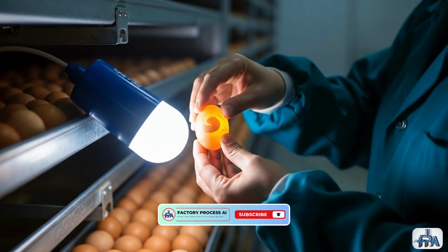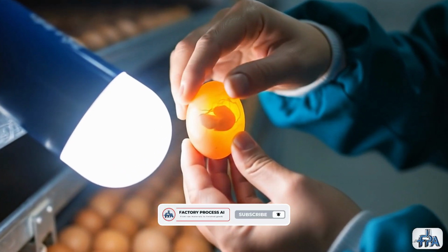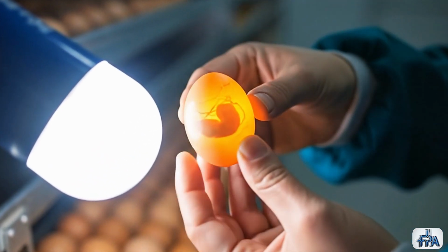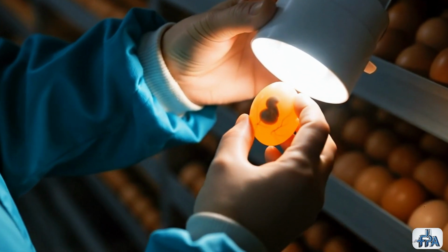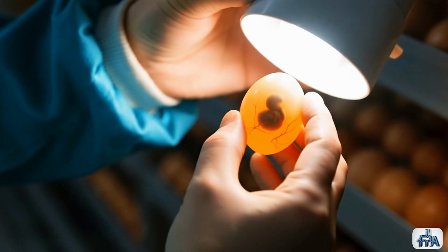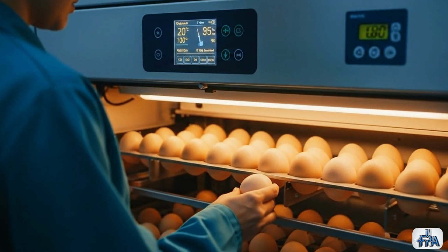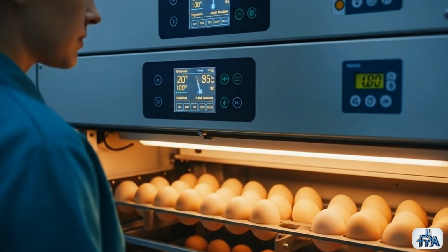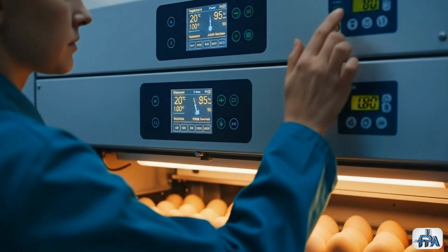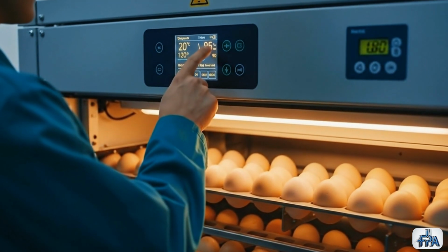Around the 7th and 18th day, the eggs undergo miraging, a process where the eggs are illuminated to check for any non-viable embryos. This helps remove any infertile or dead eggs, ensuring only the healthiest embryos continue to develop. The entire incubation process lasts exactly 21 days, with a hatch rate of 80–90%, a result made possible by the precise conditions inside the incubator.